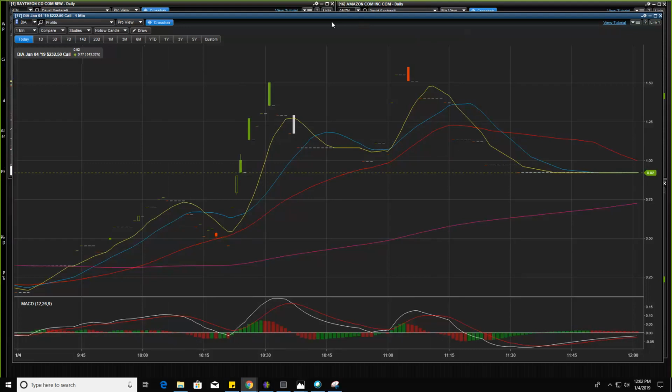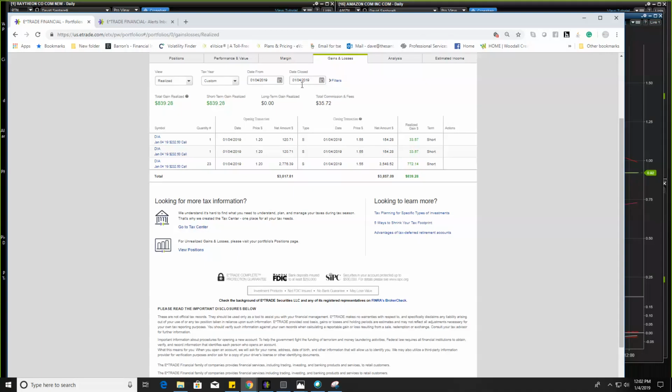As you can see right here on the fourth, we only made that one trade today. We were in on the opening transaction at $1.20, closing transaction at $1.55. So if you do 1.55 divided by 1.2, that's a 29.17% return.